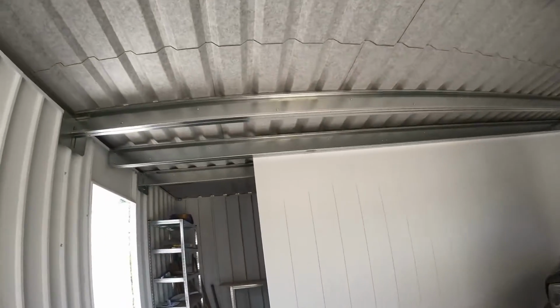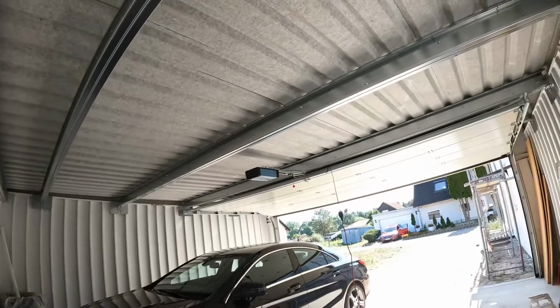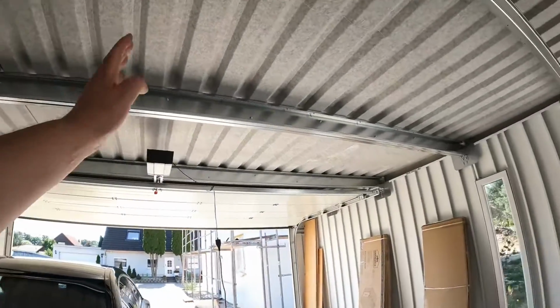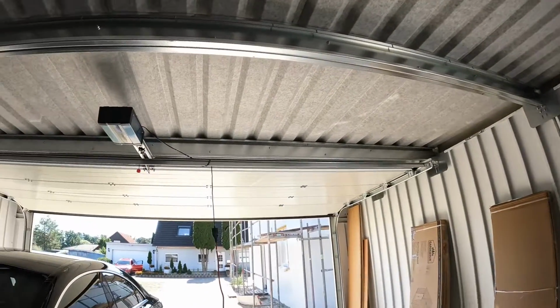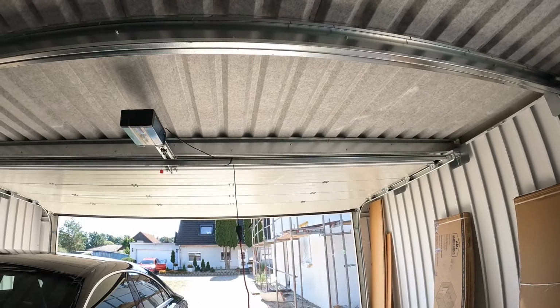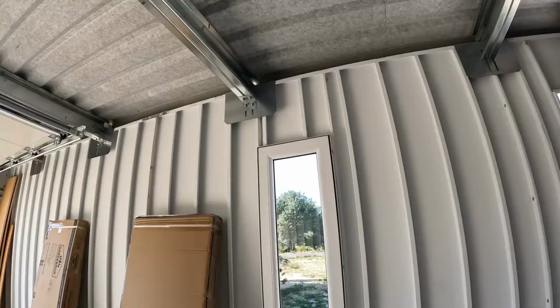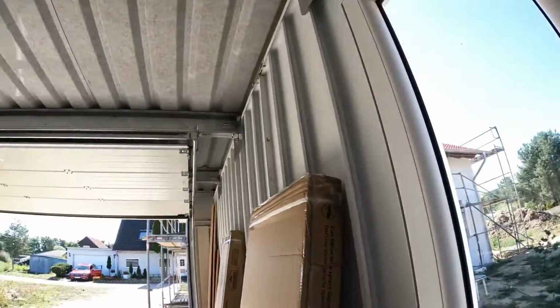It's two door, also two cars parking there. The car's just a little bit over here. And it's electric, goes up and down. And we just have to order a second clicker. A clicker is 70 euro if somebody's interested. Here's a little window. You can look outside.